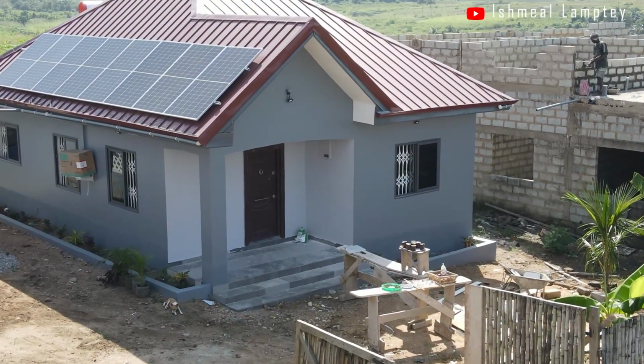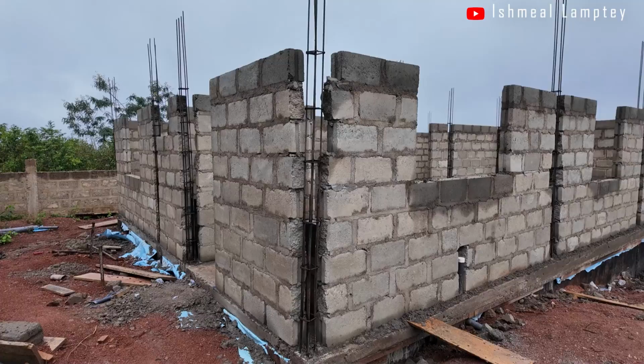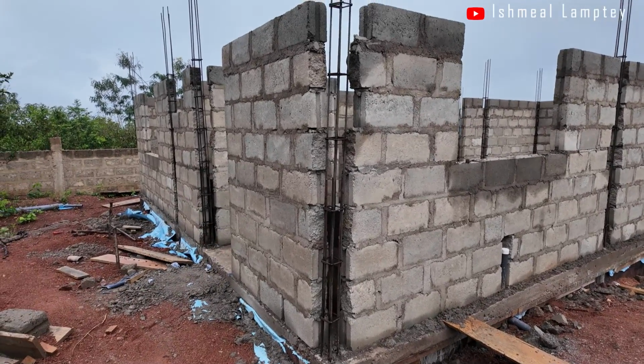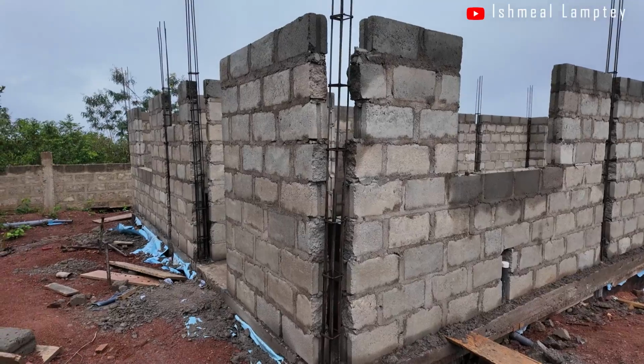So I'll take you inside. It's not so different from what I have at my place. Maybe there are just a few tweaks, but aside from that, it's the same thing. So this is the back part of the building, the living room is over there, and the kitchen is here, with the back door from the kitchen.